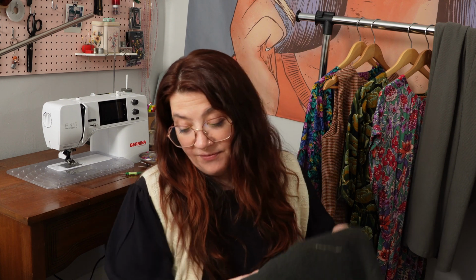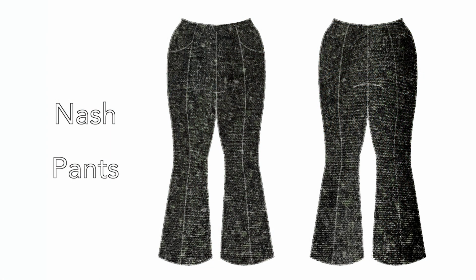I really want a black pair in my wardrobe. And that is why I have this Ponte from Mood Fabrics. But I thought I would really like a pair of pull-on flare black pants. So I'm gonna do that. And the best part is I already have this pattern traced out and ready to go. I know I said I wanted to do those other ones right away, but this one might even be the first one, also because I already have black thread on my serger and in my sewing machine. So that might be what we do first, is the Nash pants.